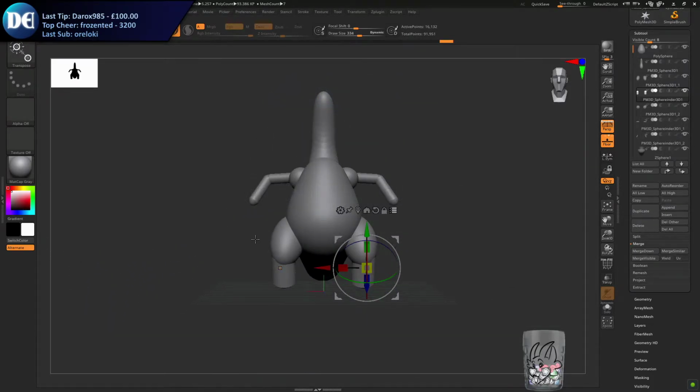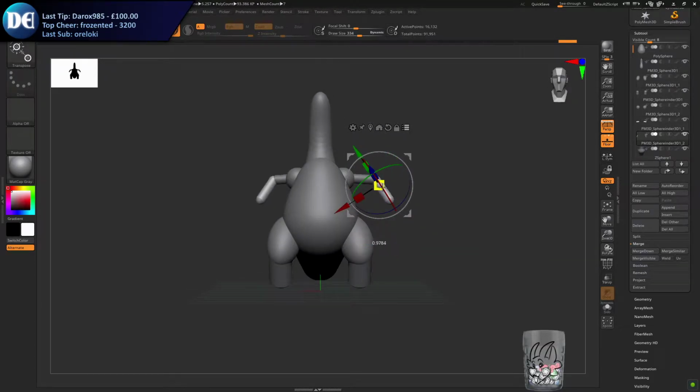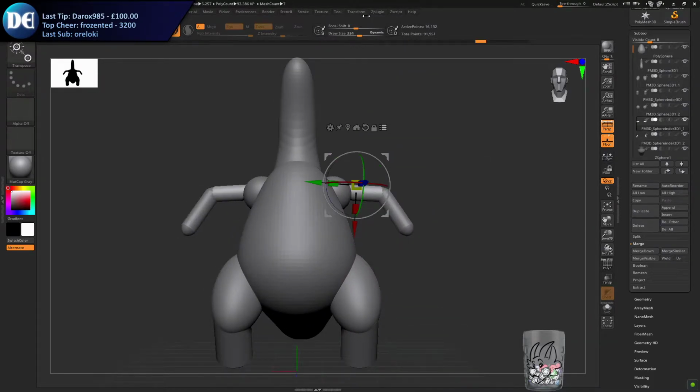Right, I think the arms are a little bit big. Yeah, I think they are a bit big, actually. Let's go ahead and unmask them. We'll make this a bit smaller as well. Just a little bit smaller, I reckon. Wow, why is that so... Oh, I know why. It's kind of important that you actually make it symmetrical when you're adjusting them, because otherwise they're completely skewed.